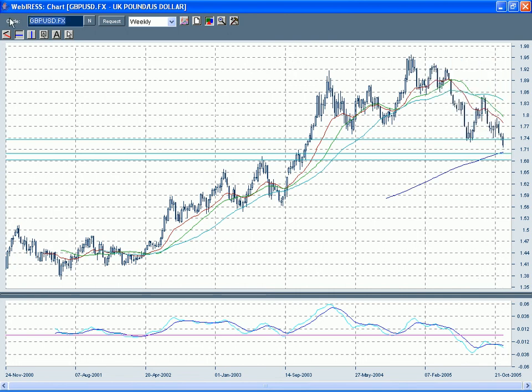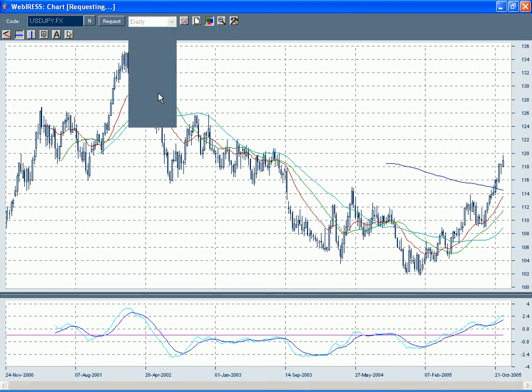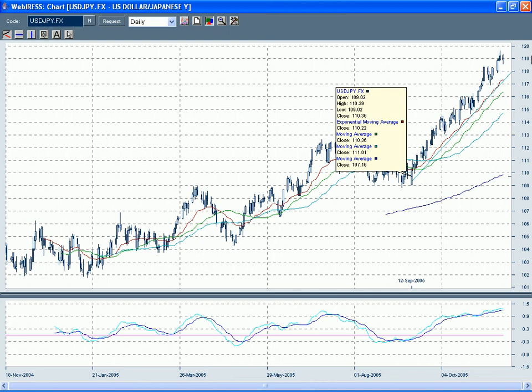Also, we take a look at the yen in US dollar terms, and we can see that the US dollar has rallied quite rapidly. Interesting bottoming formation here against the yen. The US dollar's looking quite strong there. And on the daily, that's like a near textbook uptrend. That is a beautiful, beautiful uptrend.